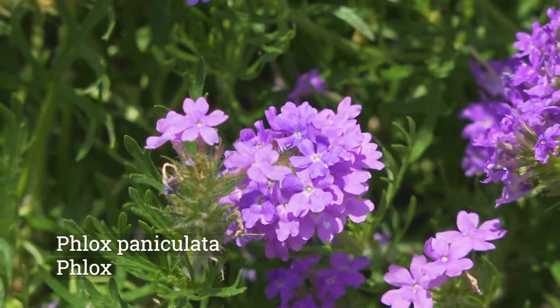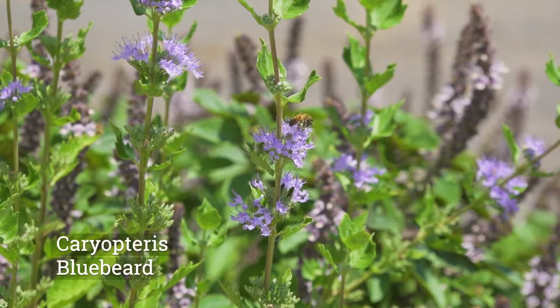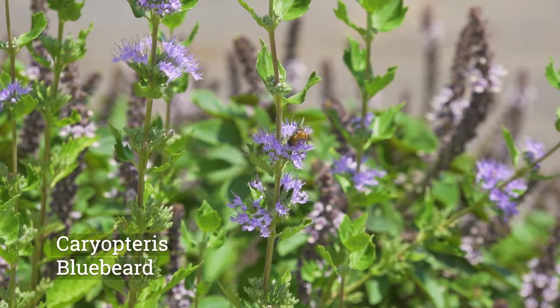I hope you will be a little bit more interested and aware of how important the bees are and how easy it is to add some of these plants into your garden.